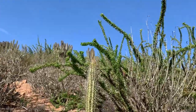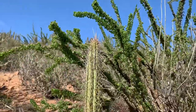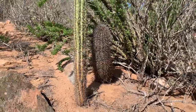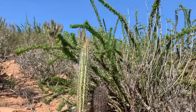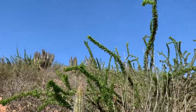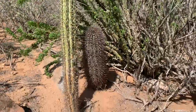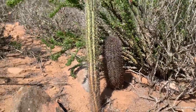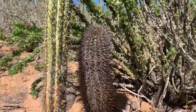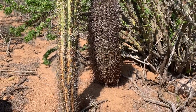Here we've got a really good example of Oxalis gigantea as a nurse plant. We've got this Eulychnia and Eriosyce growing directly underneath it. So when I refer to it as a nurse plant, what I mean is when a bird eats the fruits and seeds of a cactus and lands on this oxalis, it's going to drop them down directly underneath the plant and give these seedlings a really good chance at survival.